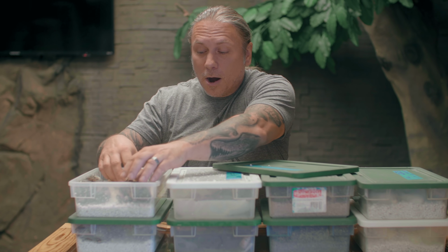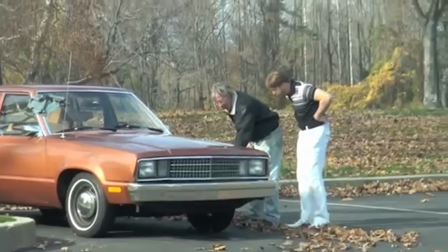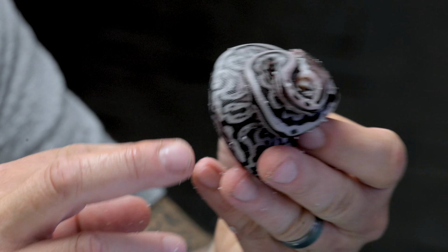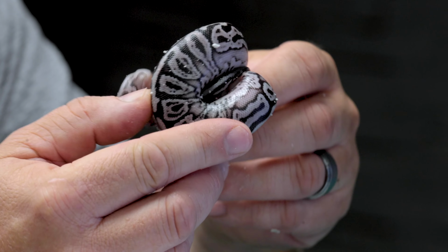But if you remember, we had this little jab right here. Look at that. Oh, would you look at that. Of course, that is a super Lori Ball. Unbelievable. That thing is a ripper. Absolutely gorgeous. I tell you what, I love that animal.